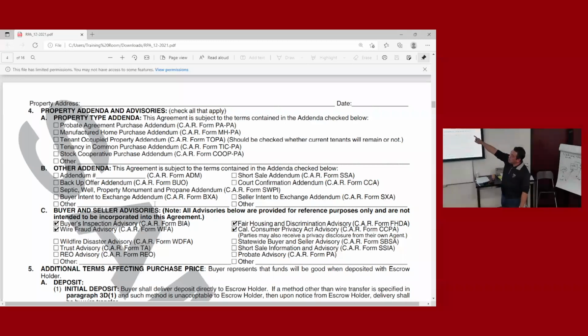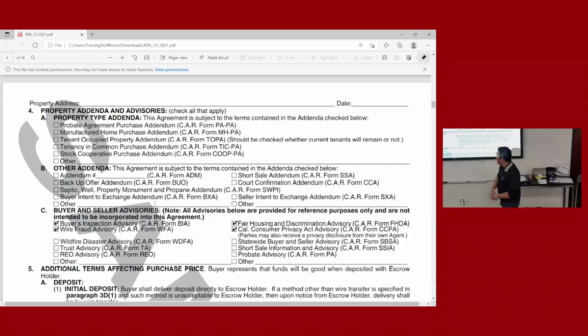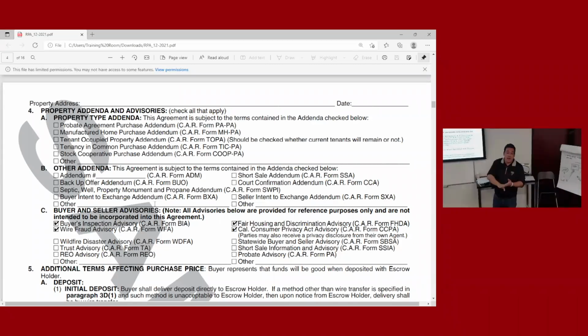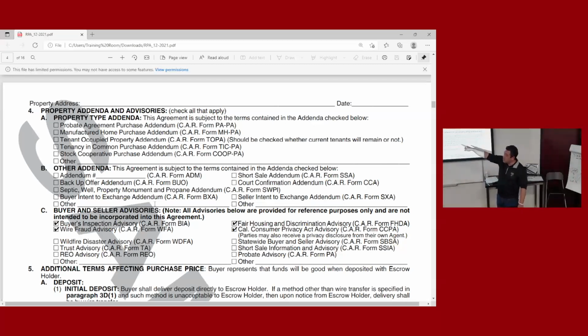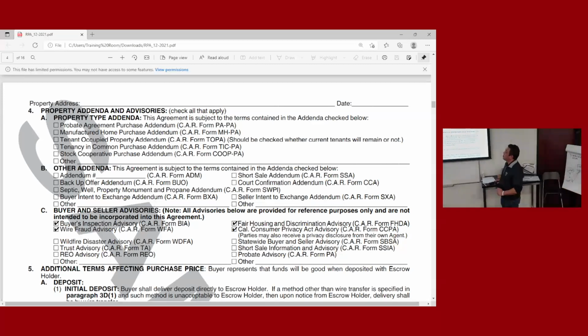You probably didn't notice probate, manufactured home, stock cooperative. They've eliminated a couple of RPAs. There used to be a probate addendum, probate RPA, and a manufactured home RPA. Those are going away. So if you have a probate or manufactured home or regular RPA, this covers all 3 of those. You just need to check that box for your appropriate issue, and it will add a new addendum that has all the specific details for that purchase contract that you normally would. Clear? Cool. Okay. And this is TOPA.